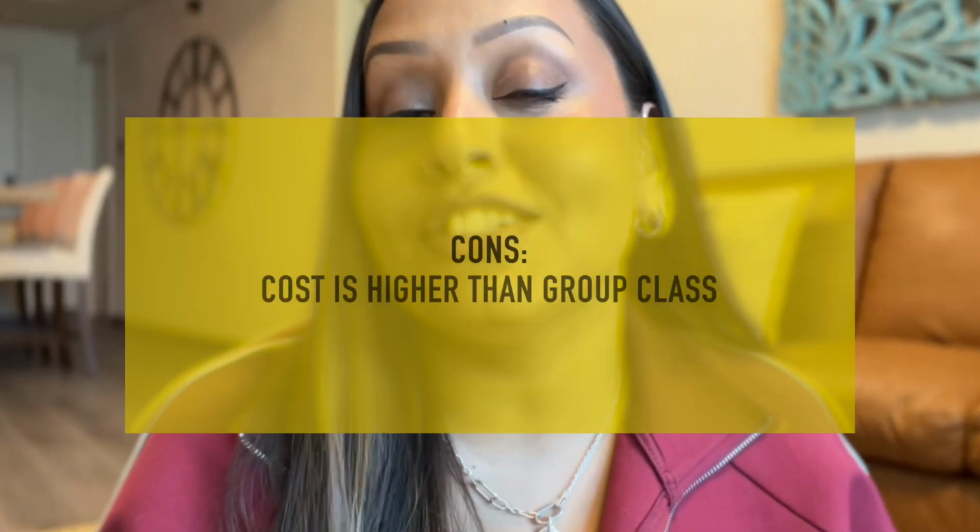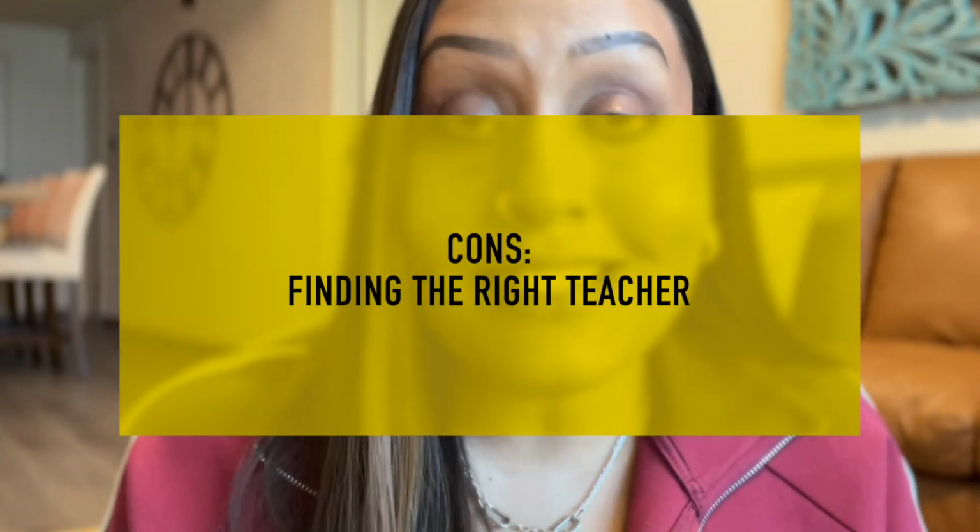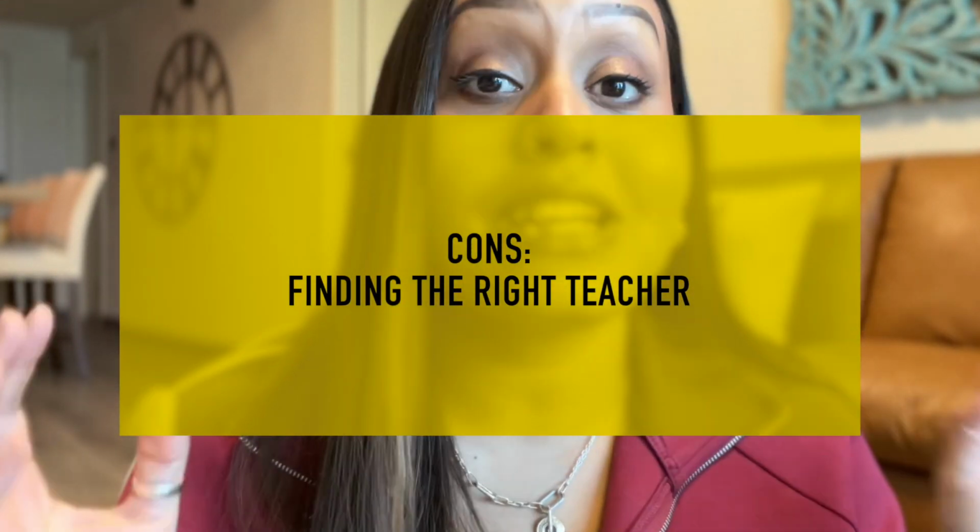Now, as for the cons, one of the biggest ones is generally the cost. Obviously, one-to-one lessons, since they are so personalized and there's so much focus on you, your improvement is faster, the lessons are customized, the cost is generally going to be higher than in a group class. Another challenge is actually finding the right teacher. Not every learner clicks with every teacher. There might be a personality clash, you might not like the teacher's style, or whatever the case may be. So it can be also hard to find yourself the right teacher if you don't have one already.